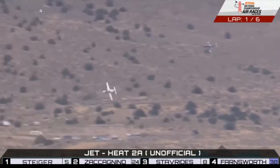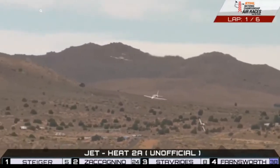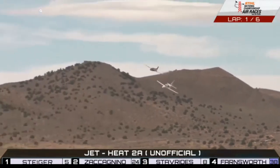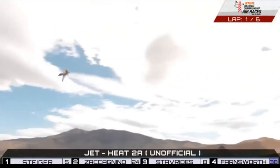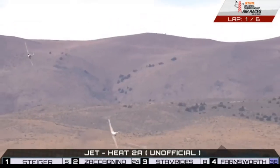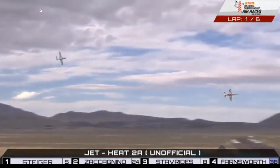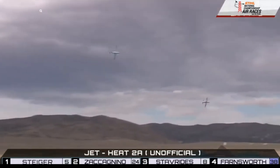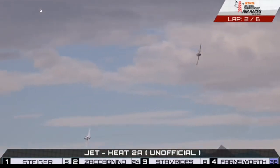They're all L-39s, but they are by no means the same airplane, top to bottom. There are all sorts of little modifications, little attempts to get some distance from the rest of the field here. And Zaccanino is in an L-29. So you can tell the difference when you see it. It looks a little pudgy, but it's fast. He's got a fast plane. That's a blue bottom right there. Still gaining on him. Steiger, Zaccanino, and Stavridis.